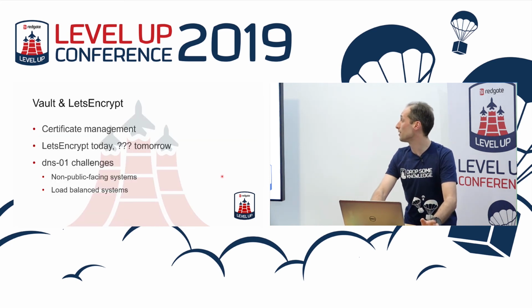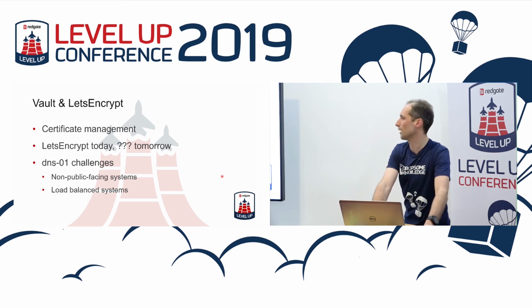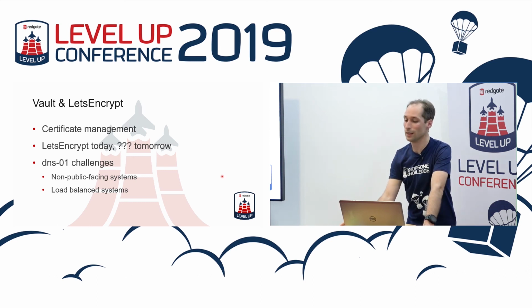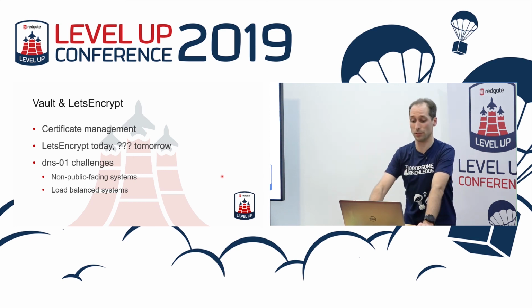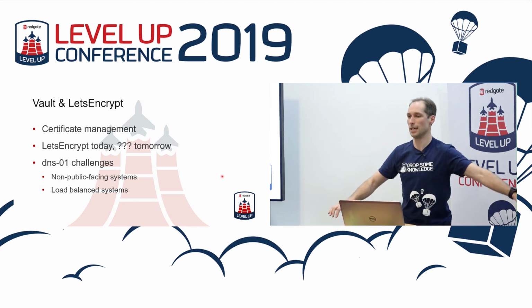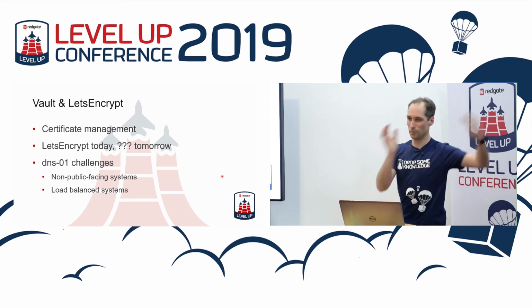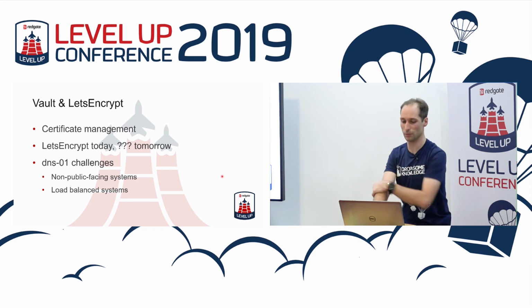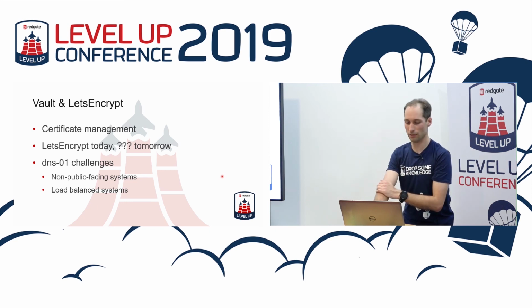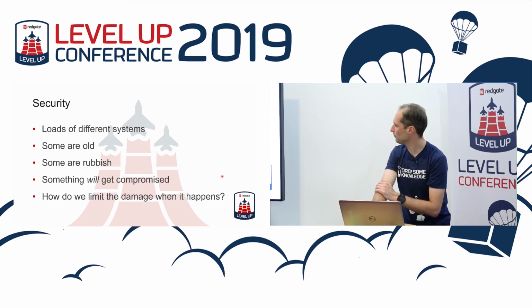Very quickly, certificate management, more generally secrets management, although a lot of that happens in Puppet. HashiCorp Vault is a box of certificates. Today, we issue them via Let's Encrypt. Tomorrow, who knows? None of the edge systems care about this stuff. We have one bit which issues the certificates. Puppet pushes them out to the machines. Neither of those things know about the other.